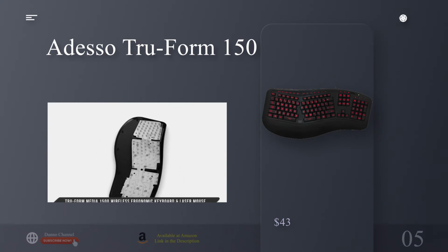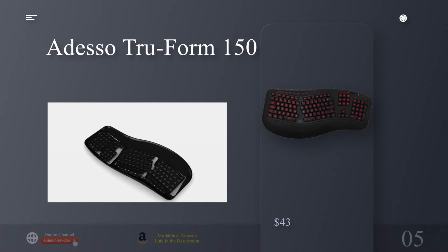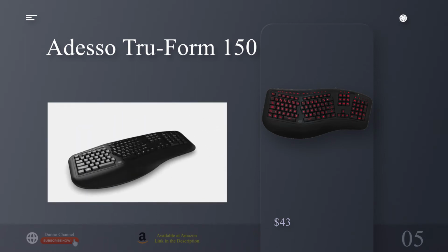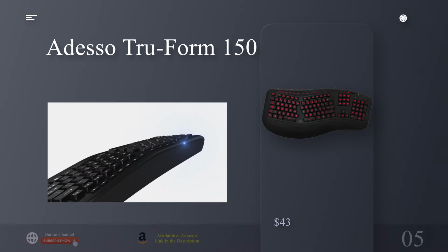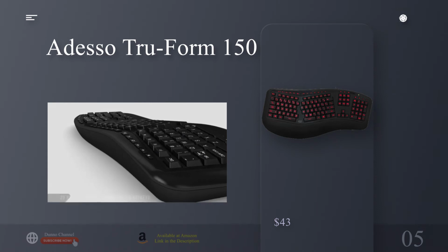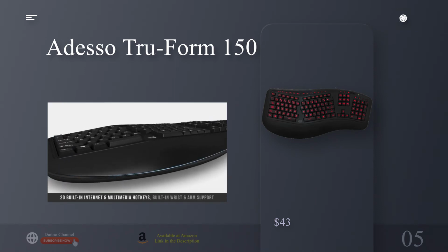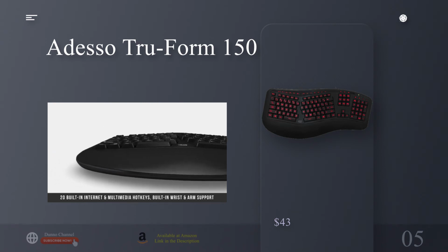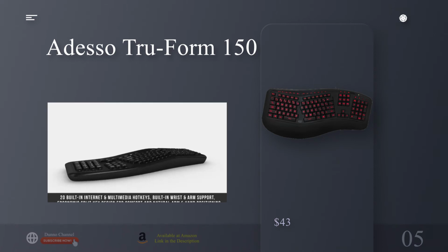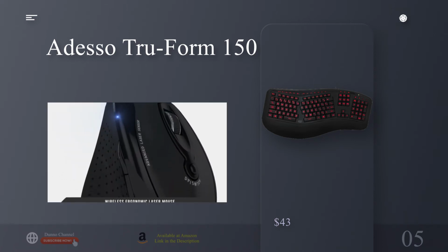5. Adesso Tru-Form 150. Why we picked it. Backlit keyboards are great for dimly lit conditions, eliminating the painful key hunting process for photo or video editors, gamers, and general cave dwellers. Some people find colorful keys a bit gaudy, but there's a big market for customers who find white illumination boring. If that's you, the Adesso Tru-Form 150 will make you feel right at home with a choice of green, red, or blue backlighting with adjustable brightness.